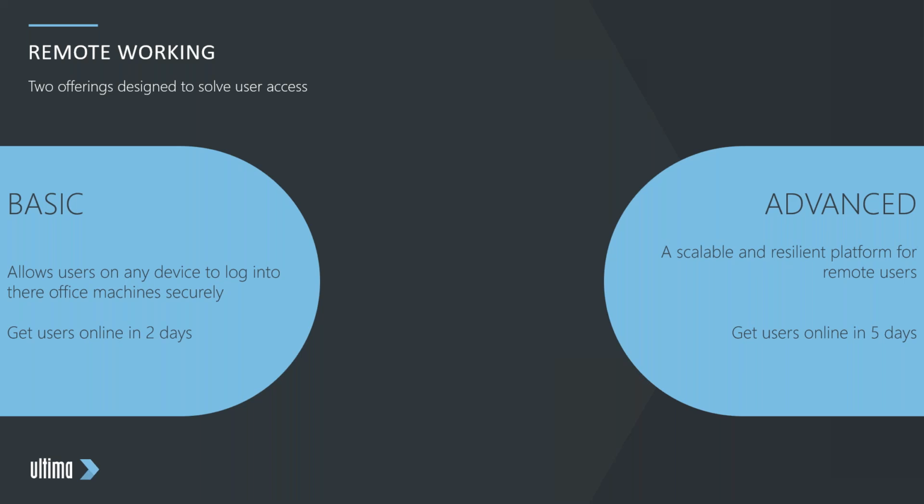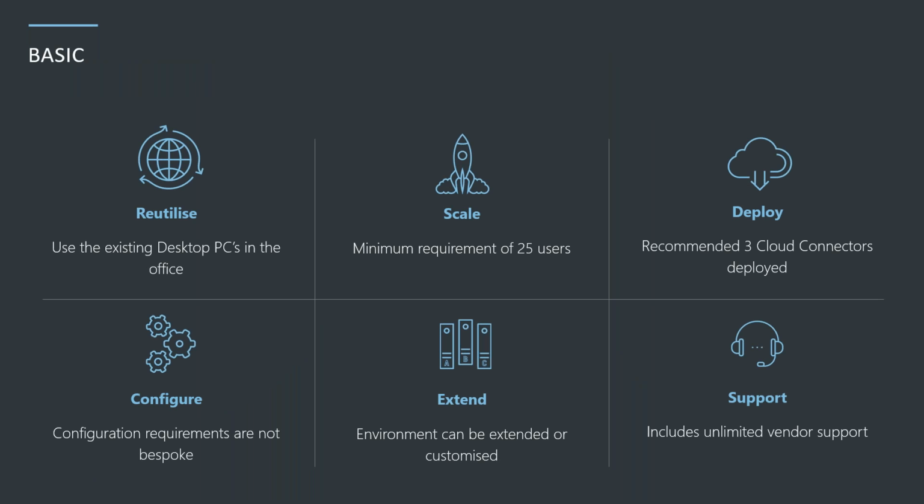There are two different offerings in here. There is the basic one, which is literally being able to have people access their own machines whilst at home without having to use VPNs, etc. And it gives a much more scalable aspect to that. And the second one is the more advanced way of doing it, being able to build that scalable platform that is resilient. It doesn't have that reliance on a singular device in order to do it. They obviously have slightly different amounts of time, days to get online, but these are considerably lower than what we've historically been seeing. So if we go into the basic offering, what we're looking at here is how we can reutilize the assets.